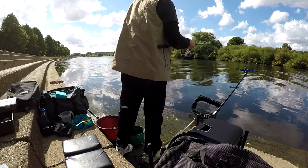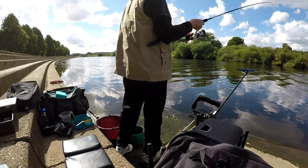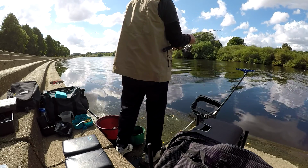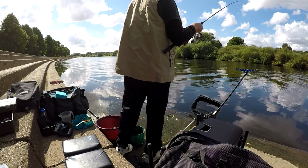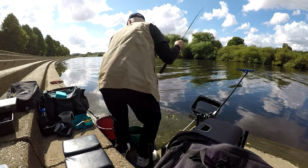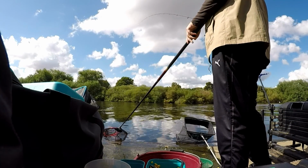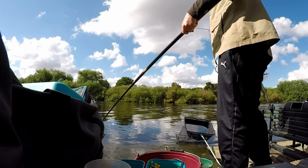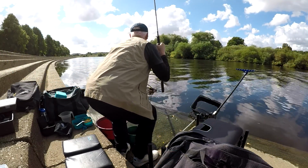Looks like a nice fish. I've got £6 mainline and I've only got a £5 trace with a 16 hook on. Oh, it's a really big perch. Made the fry jump anyway. I mean, it is a really big perch. Oh, that's a beauty. That's a plonker.